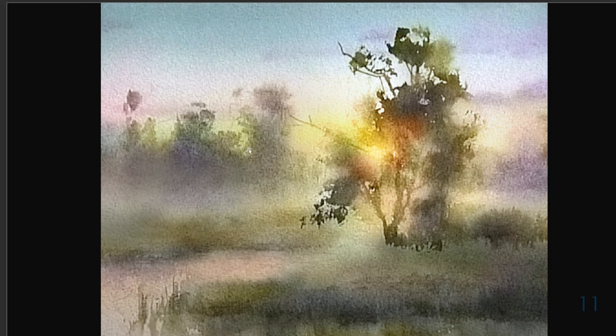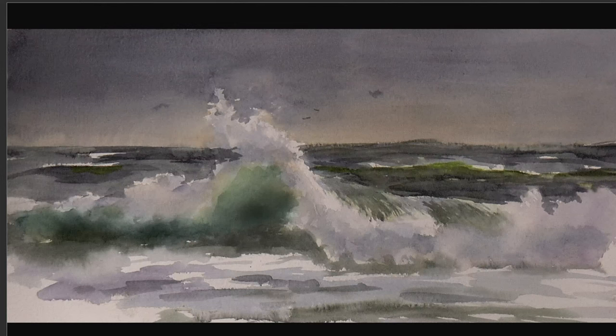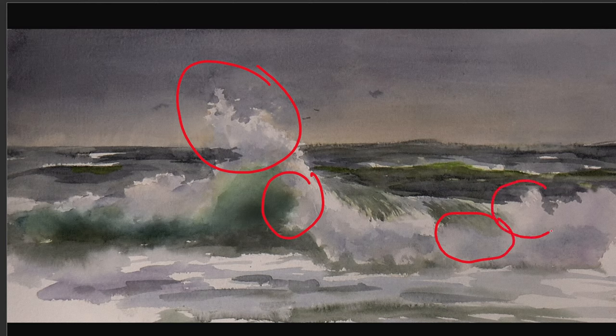Here's another example where you have lost and found edges, where some areas you focus and some you don't. And then everything in the background is completely wet on wet. And you can see here on the seascape, same thing. This comes into focus and this is out of focus. So it actually feels like the water is moving. See, the eye does not enjoy everything soft edge and the ear doesn't enjoy everything hard edge. So it's that play between the both. Okay, let's go on to the next one.